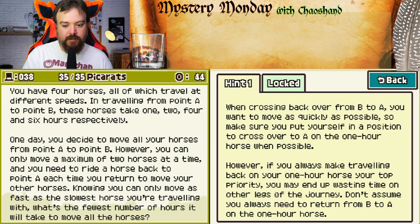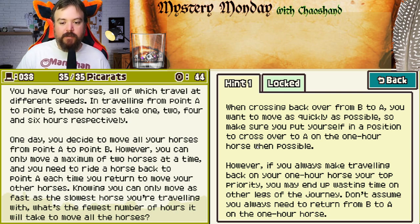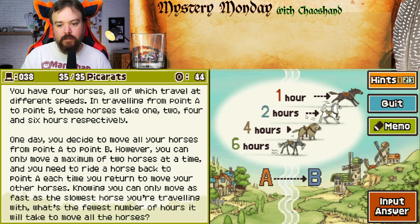Hence, crossing back, you want to move as quickly as possible, so make sure you put yourself in a position to cross over to A on the 1 hour horse when possible. However, if you always make traveling back on your 1 hour horse your top priority, you may end up wasting time on other legs of the journey. Don't assume you always need a return from B to A on the 1 hour horse. Okay, well.